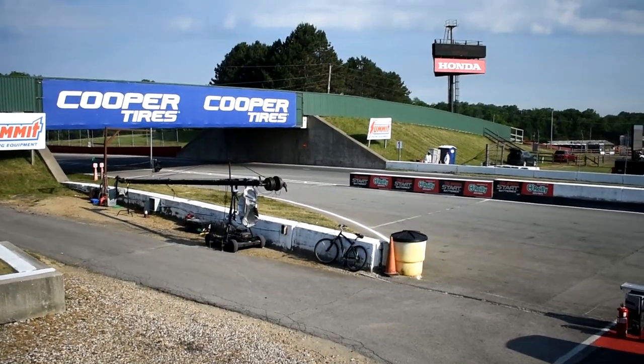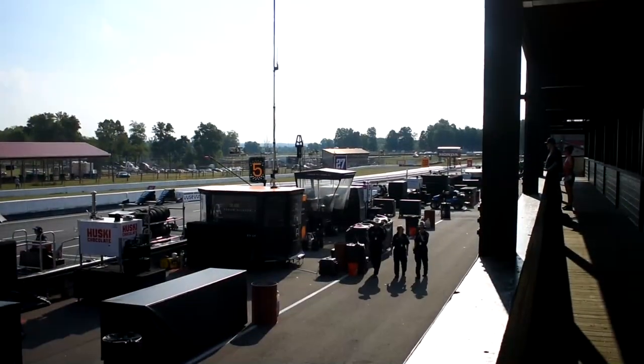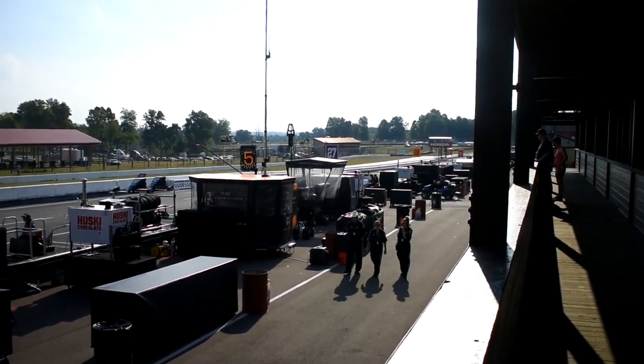Practice session for Indy Lights. So the weather's supposed to be good. Things are looking nice out here.